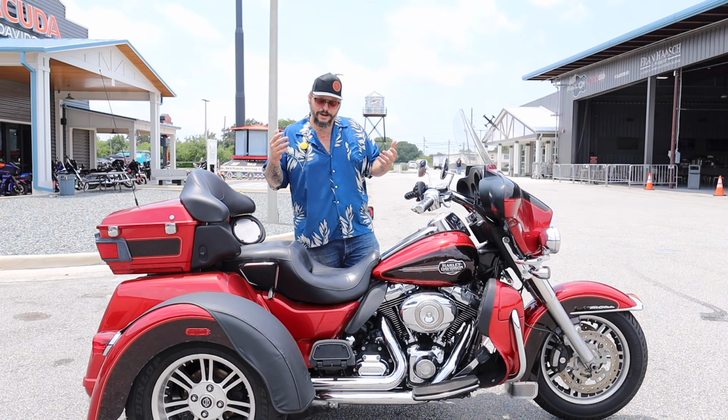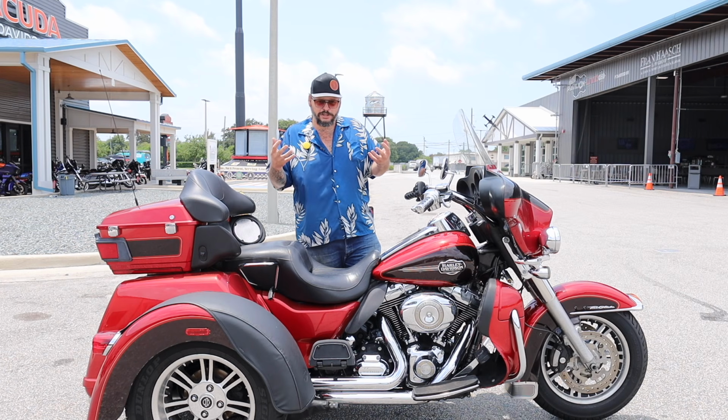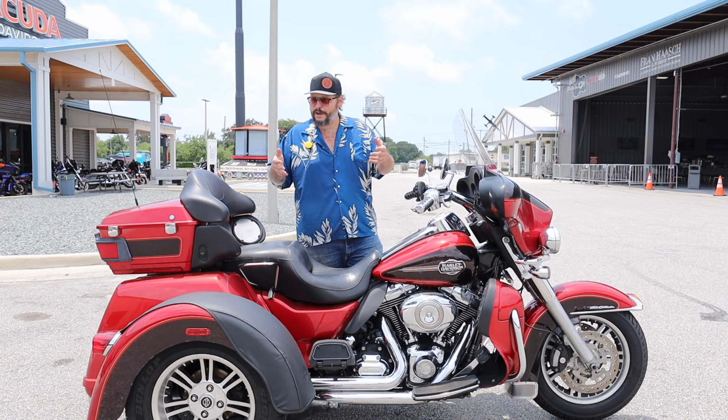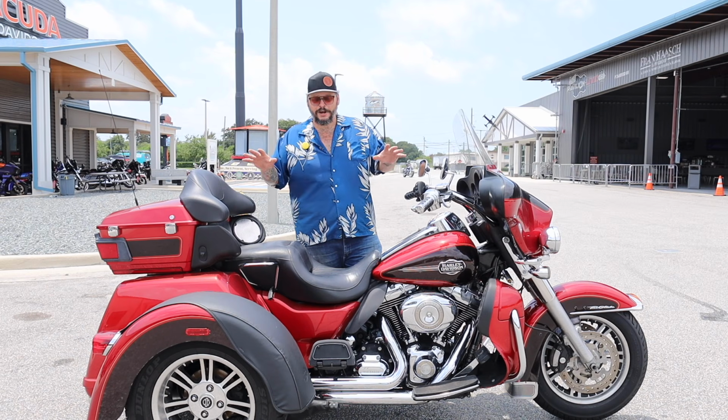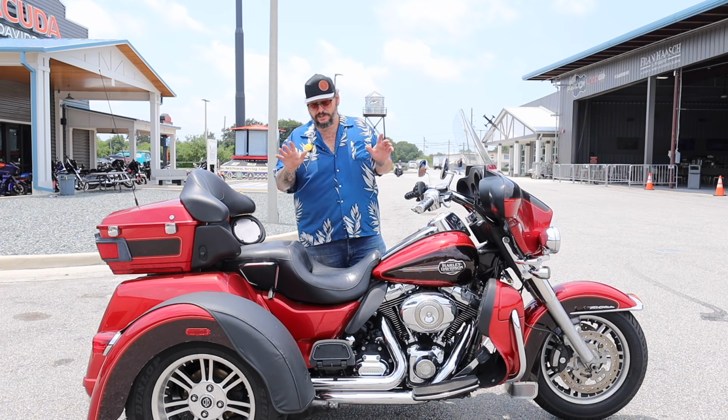So even if the reason that you're on a trike is because of some sort of muscular disease or something like that, where you've lost a lot of strength even in your arms and legs, that's a reason to get on a trike too, where you can't muscle around a big bike at low speeds anymore. These things are super low effort to ride, though definitely different from a motorcycle. It takes its own set of skills.